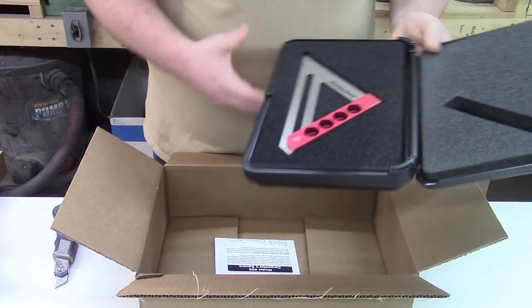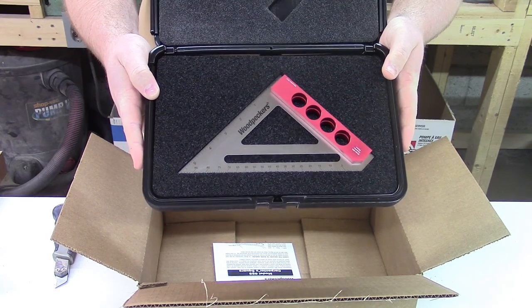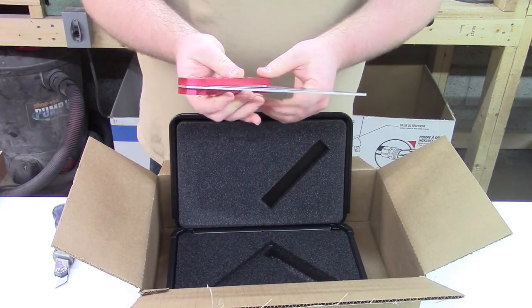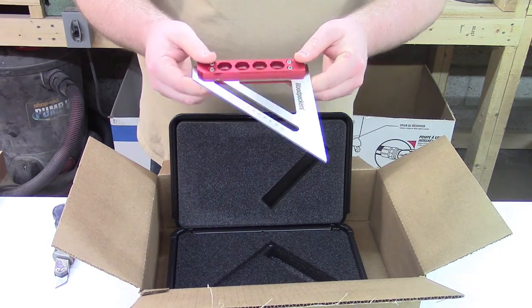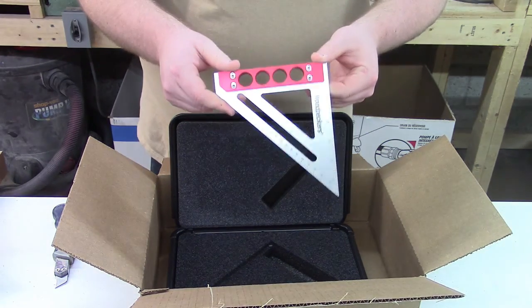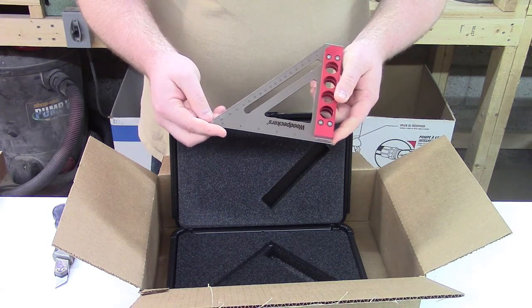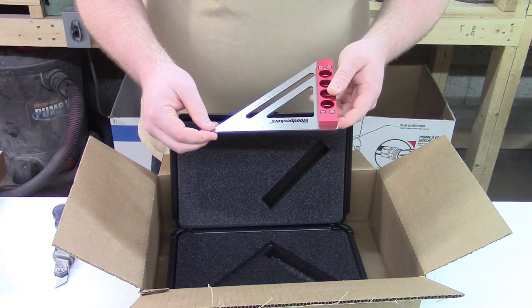But what we have in here is one of their one-time tools that they just started shipping out, and it's their 6-inch stainless steel square. Now, one thing I absolutely love about the Woodpecker tooling is their eye for detail, the quality of their product. Like I said, this is one of their one-time tools. They won't be making this again for a while unless they have enough interest. So I've been needing a 6-inch square for a while now that was much better than the crappy aluminum one I got years and years ago.